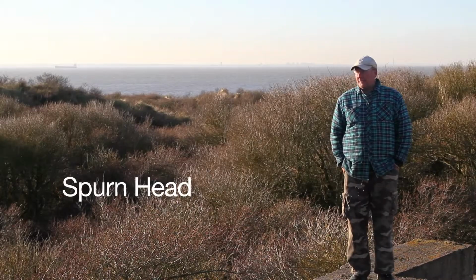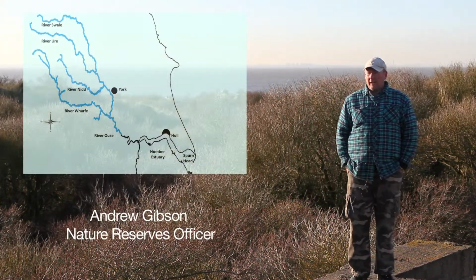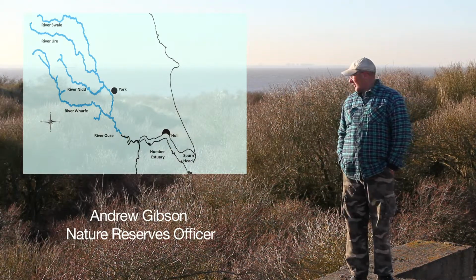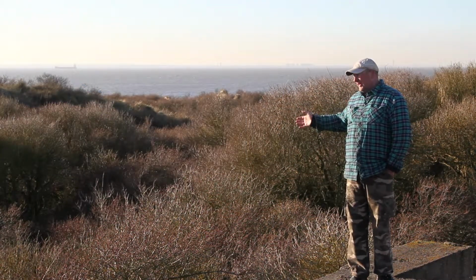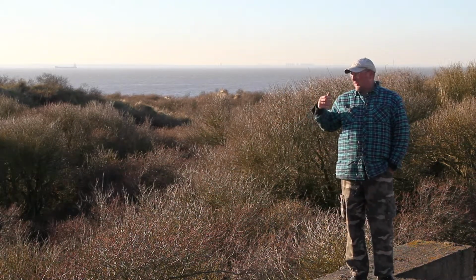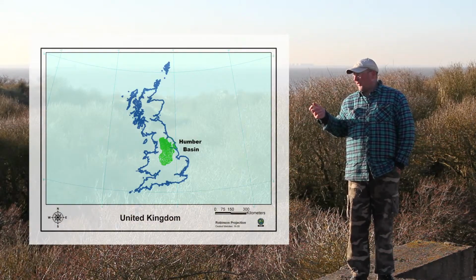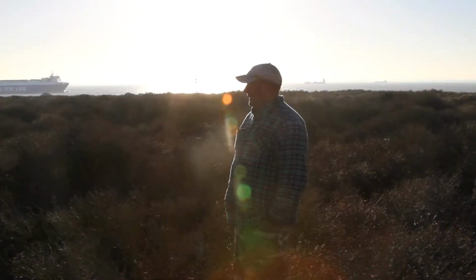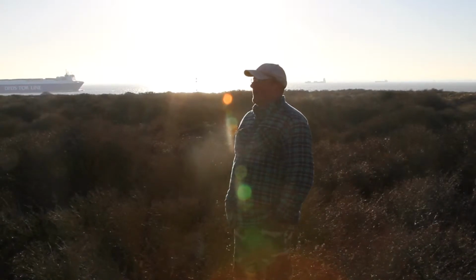So, stood on the end of Spurn Point. It's where the land of Yorkshire starts, but it's the exit of the Yorkshire River systems. To my right is the mouth of the Humber, and the Humber is the exit of the draining of the Firth of England. We stood here looking at the habitats of Spurn, which are much and varied.